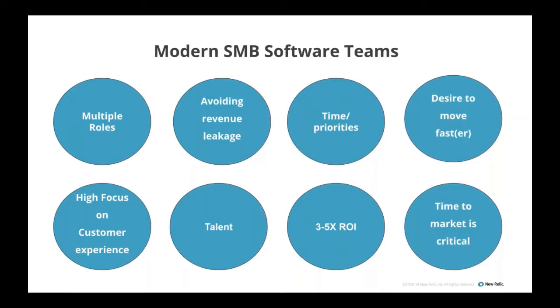A desire to move faster. So the way that the technology market is moving, the industries are moving, whether it be banking, whether it be e-commerce, whether it be B2B service delivery, everybody's looking to move faster. They're looking to deploy software quicker, deploy code quicker, and to get things to market in a much quicker time, because that is the competitive advantage.